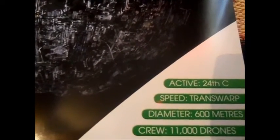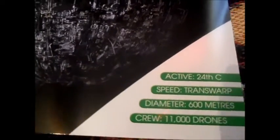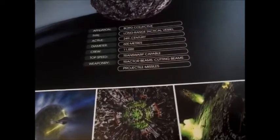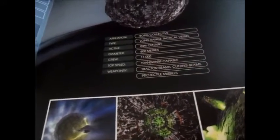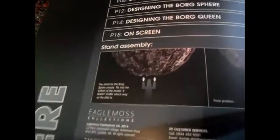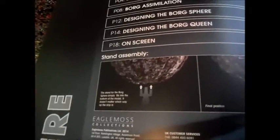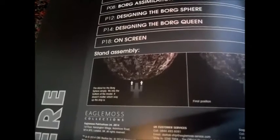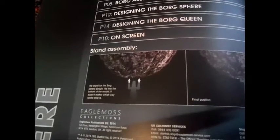The ship is active in the 24th century with a speed of transwarp, a diameter of 600 meters, and can hold up to 11,000 drones. So, inside we'll take a look. And for the stand assembly, this is a much more unique design. It simply fits into the bottom of the model, so it does not matter which way up the ship is, but we'll get around to it when we get there.